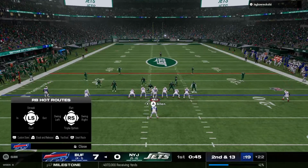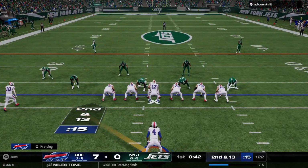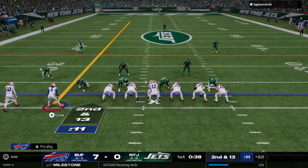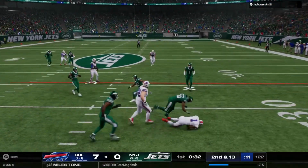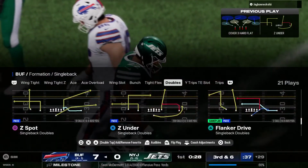All right, here we go. 2nd down. Running back sent in motion. 2nd and 13. Completed over the middle. And he'll go down after pushing this up to the 29.